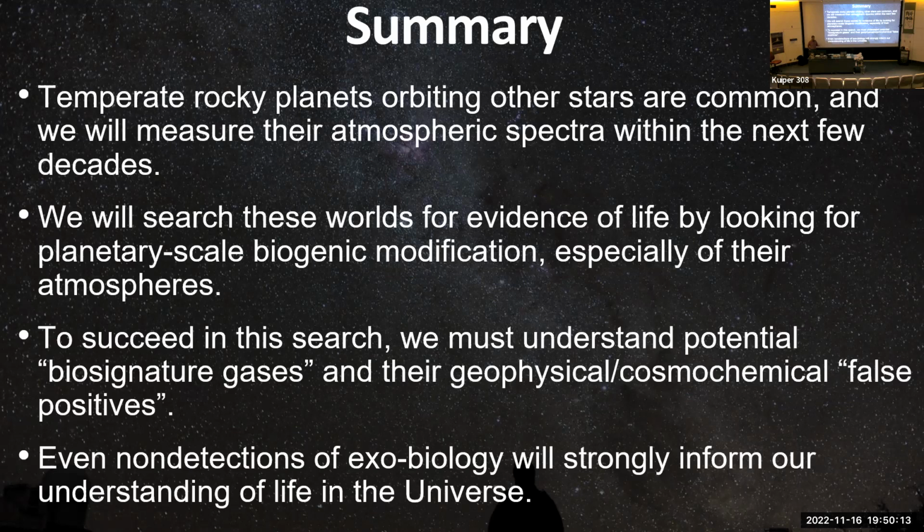Similarly, it's going to be really hard to characterize potentially habitable planets, but it's going to be relatively tractable to characterize uninhabitable planets, planets that are, for example, too hot to conceivably host life. And by studying those planets, we'll get a broader sense of how processes like planetary volcanism operate. It will help us constrain potential false positive mechanisms.